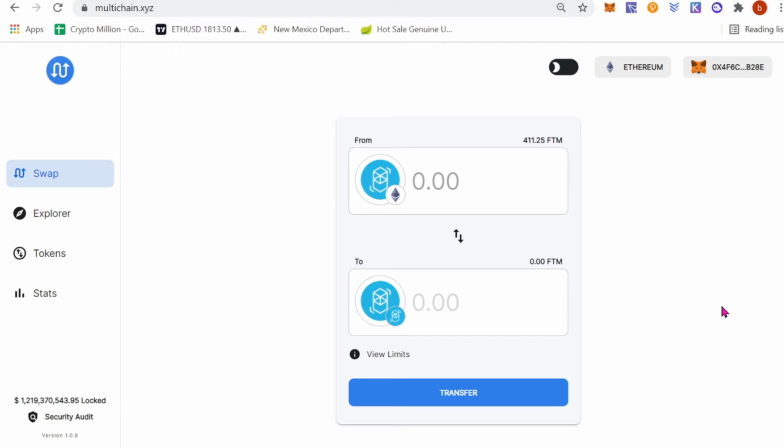We're now ready to use the cross-chain bridge to swap our Fantom Ethereum tokens over to Fantom on the Fantom network. So to do that, we're going to navigate over to multichain.xyz. And from here we can see that it just automatically loads up what we want to do. There are other options if you have other tokens and things like that, but for us we want to just use the FTM. So let's go ahead and do that.